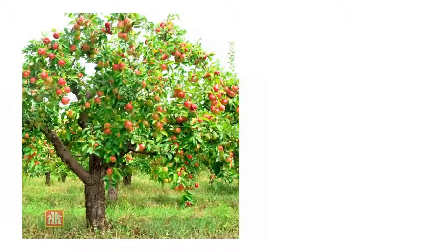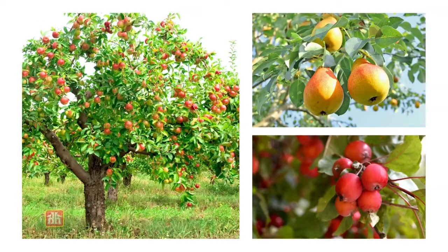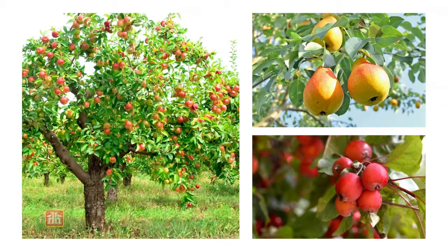For fruit trees, trim the suckers and weak wood off once the tree is in full leaf, but wait until fall after you pick the fruit for any major pruning.